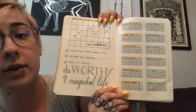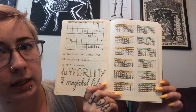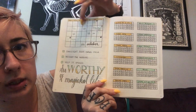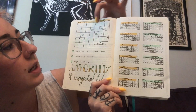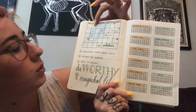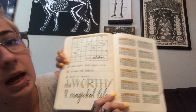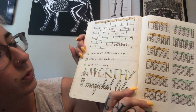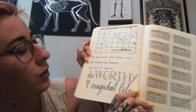And then here we have my monthly calendar. So this is a little bit different than what I did last month. This is more or less the same. This is my habit tracker, which is a little bit different. So here I just have a calendar numbered 1 through 31 with some key dates on there and the key lunar cycles. I have my 3 major goals for the month, which are consistent sleep-wake cycle, which I did not achieve last month, so I moved that over.